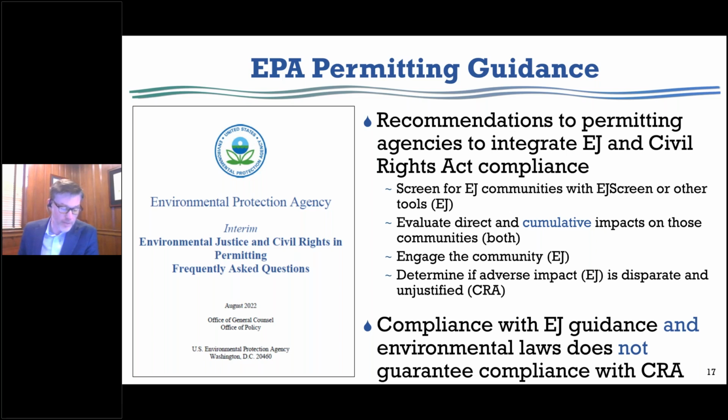And then it recommends to agencies that they determine if there's an adverse impact, which is an EJ concept, then if so, would that impact be disparate and unjustified, which again, Civil Rights Act concept. So the guidance is intended to bring those two concepts together.